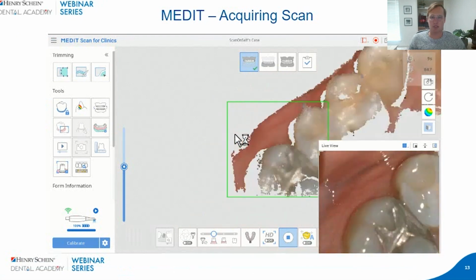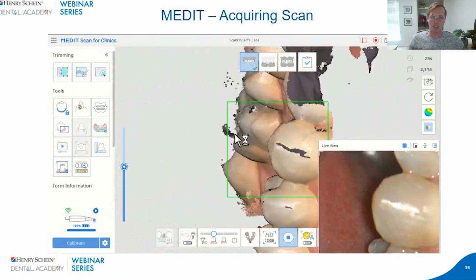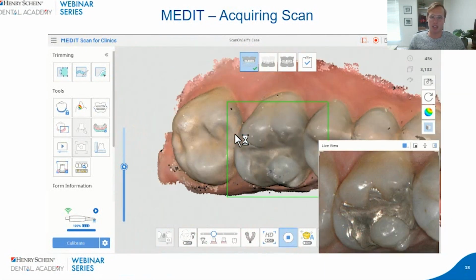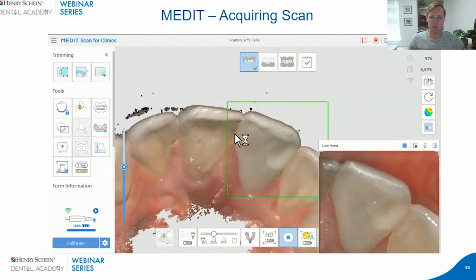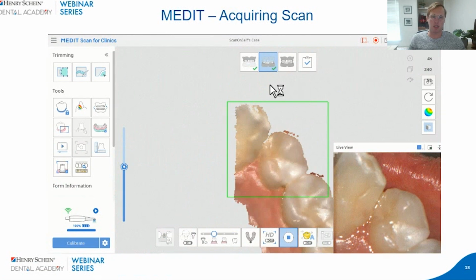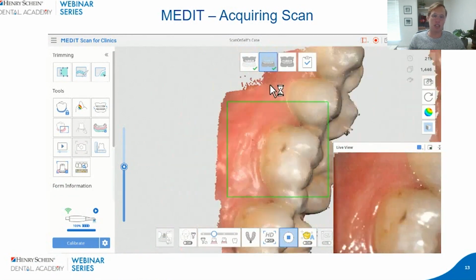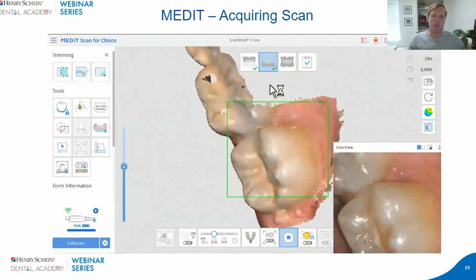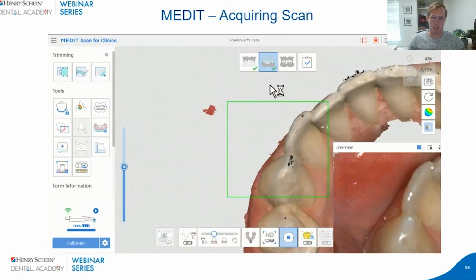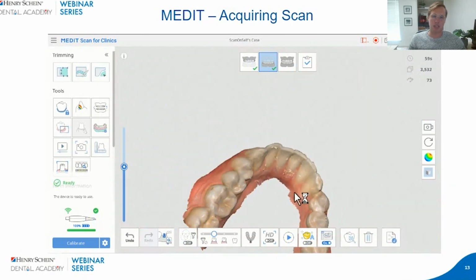I'm going to capture the upper arch first. This is sped up a bit. You can see my real speed scan time in the top right corner. It takes about a minute to scan the upper arch for me. Once I'm done with the upper arch, I'm going to move to the lower arch. I'm going to scan occlusal, lingual, buccal. I'm using the MEDIT i700 wireless scanner in this video, and I'm scanning at about 70, 75 frames per second.